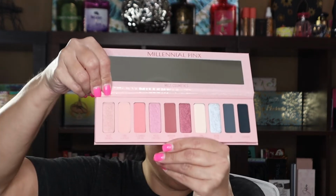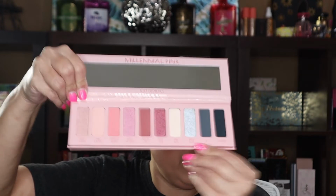Millennium Pinks. I don't know if they still have this one or not. This one got kind of mixed reviews, but I really like the color story, even though I don't wear pinks a lot. I like that you've got these cool tones down here. You can deepen it up with those, and I really like it, so I'm going to give it a try. So yet again, I'm going to see if it's still available. Hold on. Yeah, they still have it.